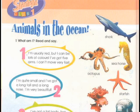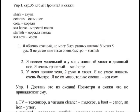Shark, octopus, coral, seahorse, starfish, sea cow. Read after me. I'm usually red, but I can be lots of colors. I've got 5 arms. I can't move very fast. The answer, starfish.